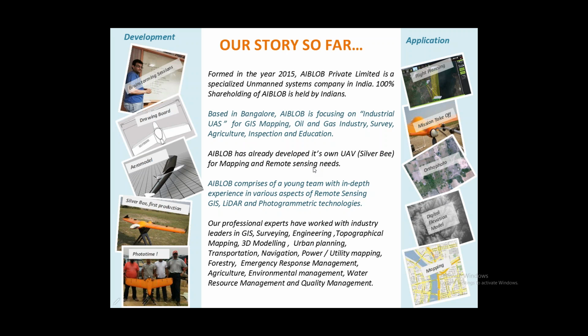We were incorporated in 2015 as a private limited company, with 100% shareholding by Indians. However, in saying that, I should mention that the research and development for our aircraft has been going on for the past 7 years. It's about a little over a year and a half ago that we were finally mission ready with our aircraft, which is why we decided to go ahead and publicly come out with our company. We're based in Bangalore. We also have offices in Calcutta and New Delhi.